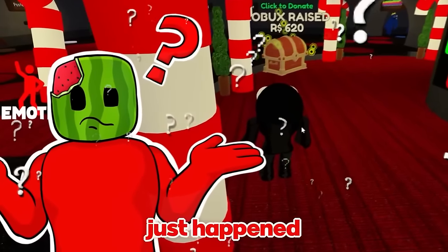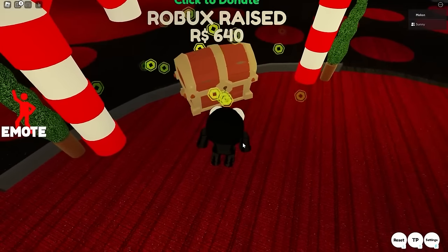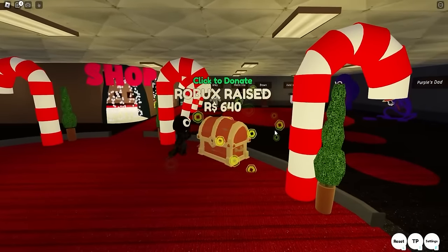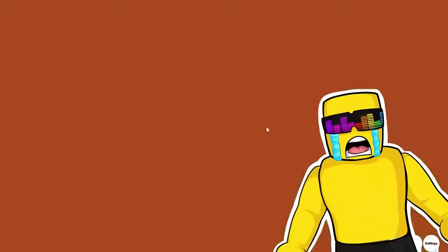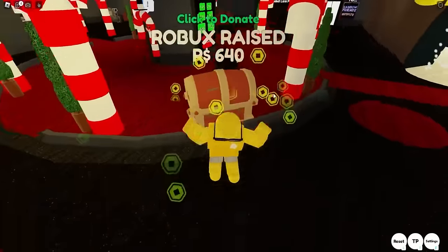Wait, what the heck just happened to the chest? What are you talking about? It just increased in size and then it raised by 20. Yo, what the heck? The map creator's getting some donos, bro. Sonny! No! Dude, I was trying to taunt you with this. I wanted the chest to just get bigger and bigger and bigger.